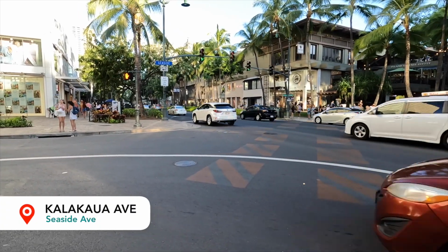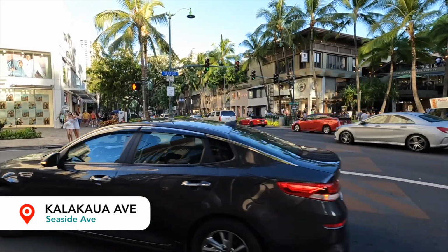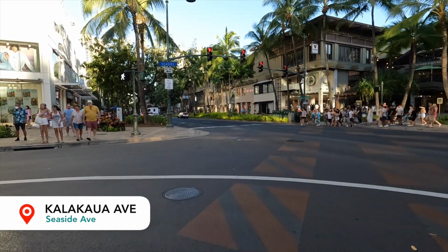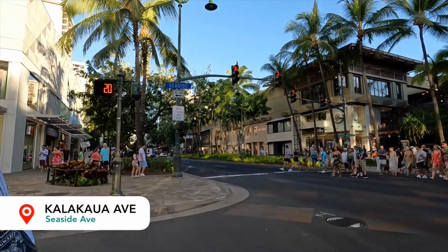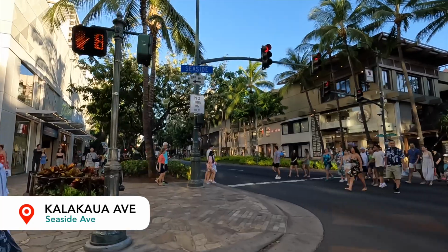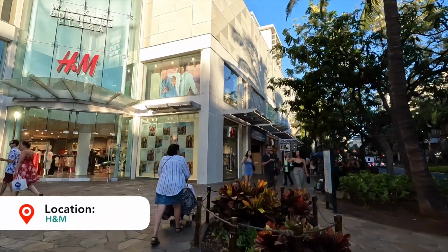I hope this video helped you guys to kind of see what Waikiki looks like right now. We're gonna go a little bit farther. I'm gonna cross the street over. Again, intersection of Kalakaua Avenue and Seaside. And just so you can see, there's a lot more people as we get into the central part of Waikiki. Again, H&M clothing store on my left. Over here, there's also Sky, which is a great restaurant.